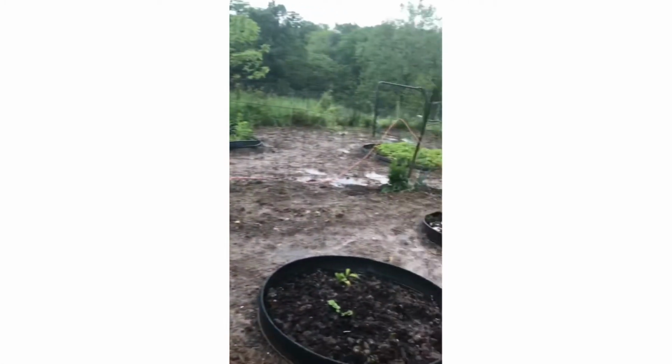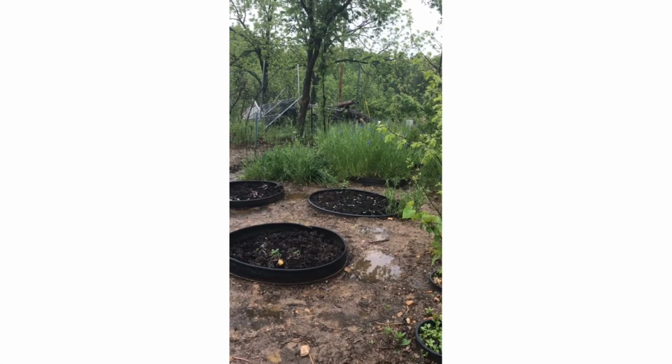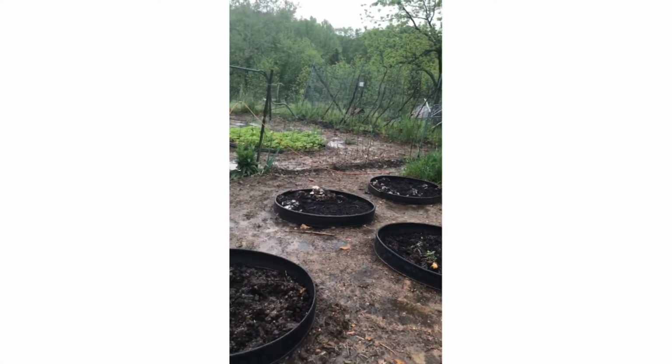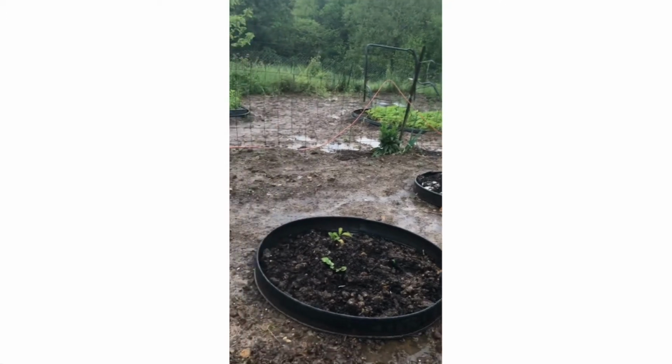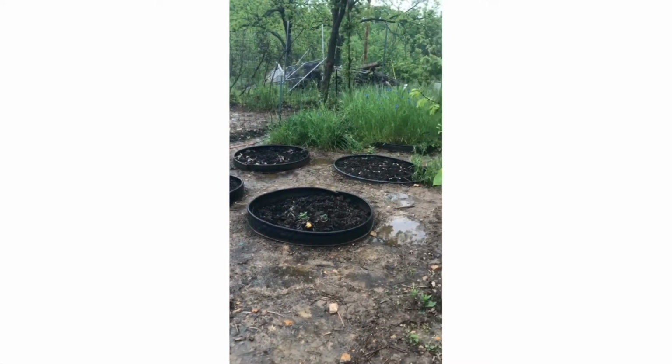But this is a great time to move stuff around and also a time to plant all your containers. So that's why we're doing the summer kitchen plantings and cleanup. So, all right, quick update.